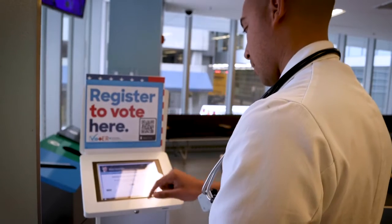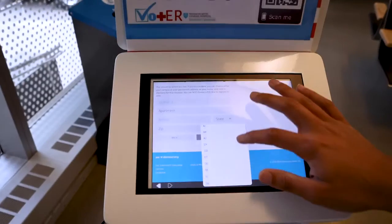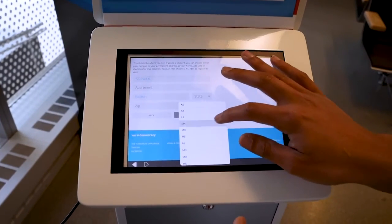The good news about this software is that it's not just for patients. Our staff, nurses, PAs, residents, physicians, can all use the same exact web address. They can all come down and use the iPad. We'd love to have you down here. And not only can you register, but more importantly, you can actually check to see if you're registered to vote at your current location.